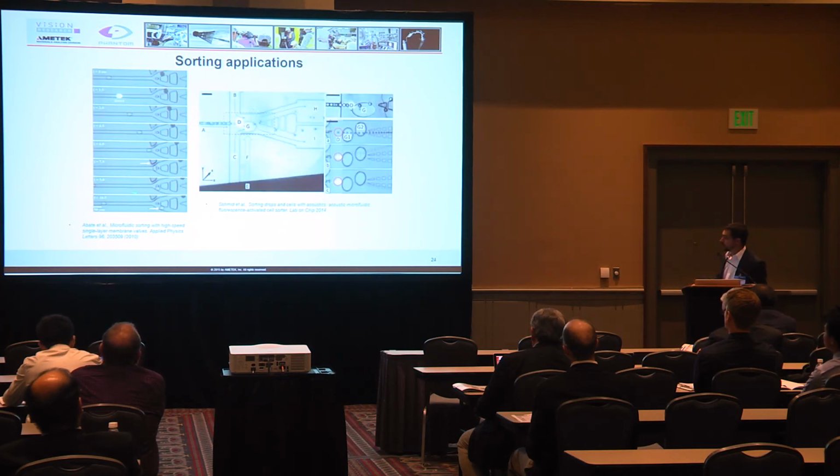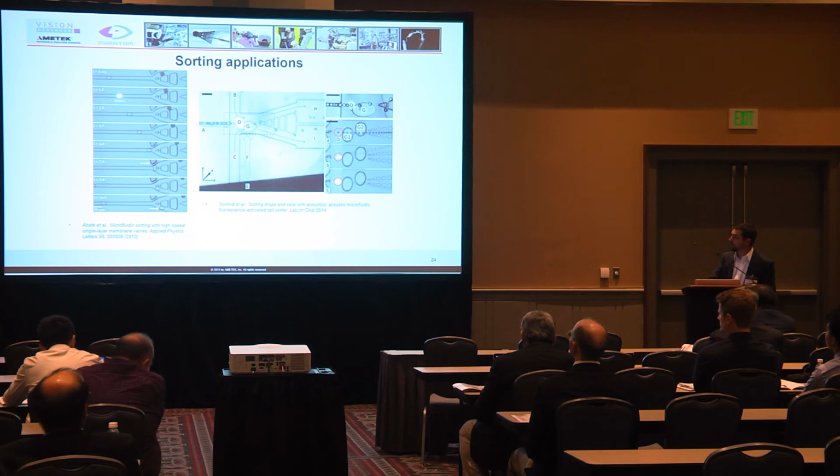That's obviously also true, and we saw some nice examples also this morning. Sorting applications. If you have a sorting system, if you don't have a high-speed imaging system to check that the sorting is happening properly the way you designed it, that's, well, useless. You need to have one way or another, at least at the development stage, to see that.